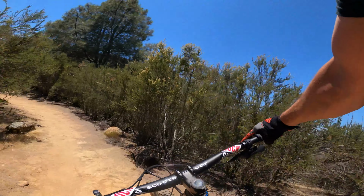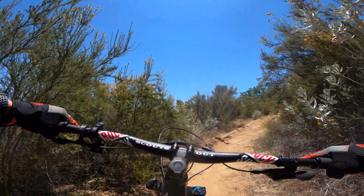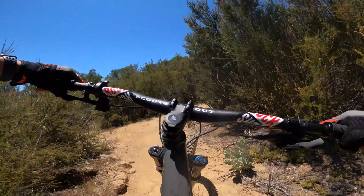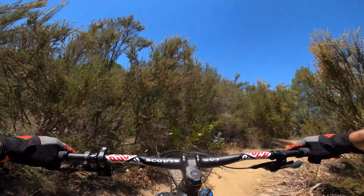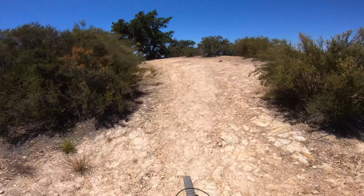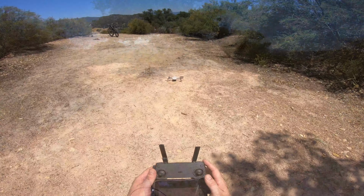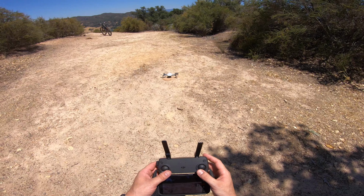Nice technical climbing. Not to say that I've succeeded with most of it, but still pretty nice. All right. Looks like we got a nice shady spot at the top. Wow, look at that view. Survival tip number 1: when you're out and it's hot as hell, your drone's in AC.